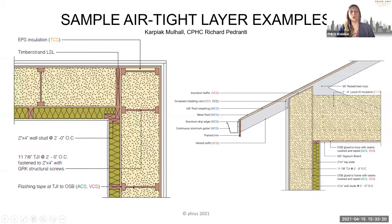This is a wall in plan view. You've got your interior frame wall, and then you've got your insulation in a TJI, like a truss joist, to the outside. And the airtight layer and the vapor control layer is in the middle. It's this sheathing, either plywood or OSB. It's the air control and vapor control.